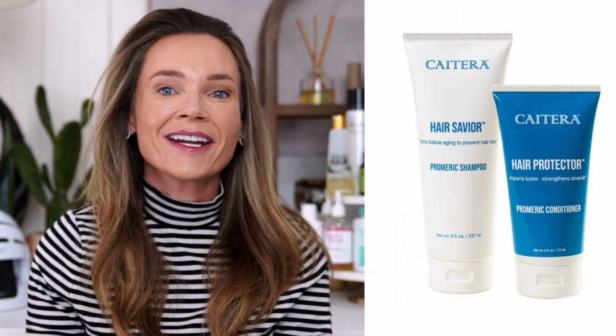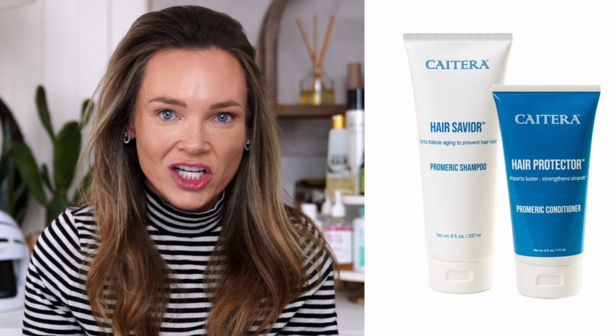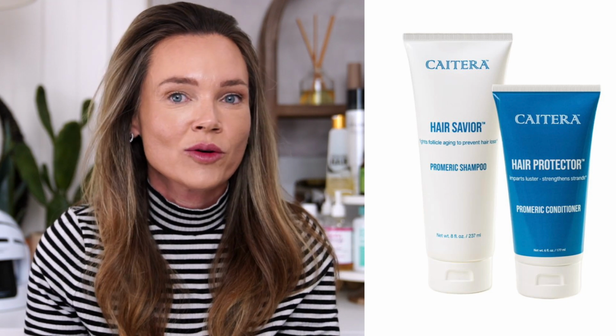However, the small pump bottle did annoy me, just like the Bondi Boost pump bottles. I just checked Amazon and they not only rebranded, but they changed the packaging to a squeeze tube that I think will be so much better.